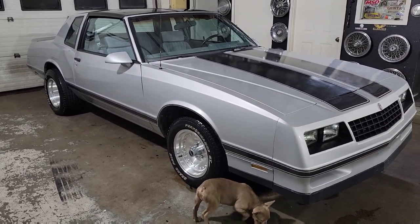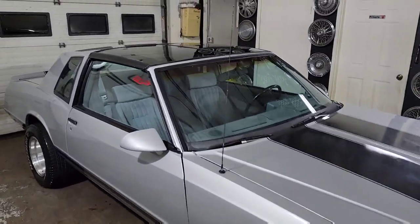1987 Chevy Monte Carlo SS. T-top. Can't forget the T-tops.